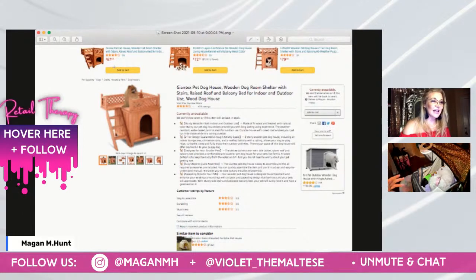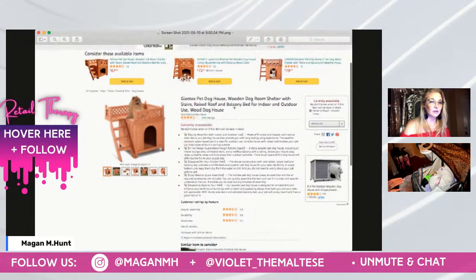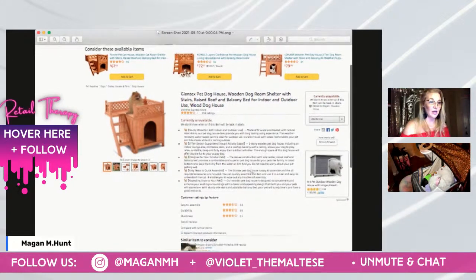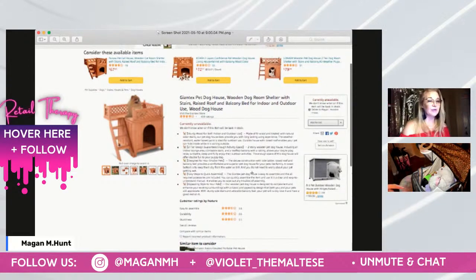And you can see they have a few other of these roof deck little clubhouses for your pets. They're all around the same price point: the 67, the 72, the $79. They've just got a little bit of a different design on them. If you felt like you needed to use wood glue, I would consider waiting until the whole thing is put together, and then go back over the areas that needed the extra support and use the wood glue there. Once you have it put together, of course, you can go back and paint it and decorate it and whatnot.